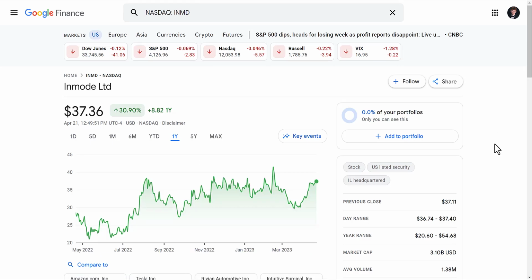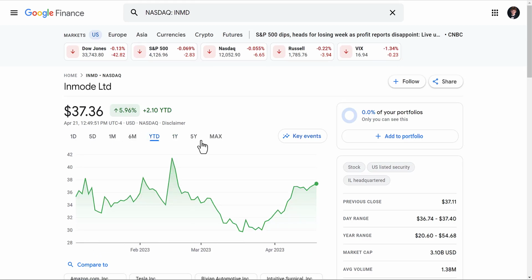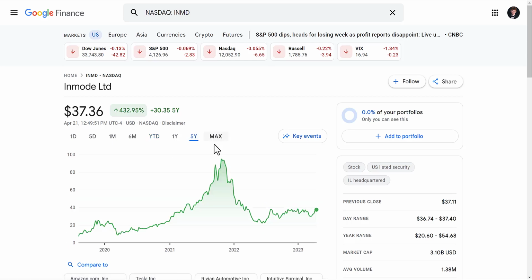Just looking at its past year performance, very well, up almost 31%. Year to date, up about 6%, and then over the past 5 years, 432% returns. It used to be about a $93 stock, until a lot of things happened. This is kind of whenever all those growth stocks just went incredible.